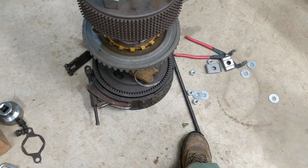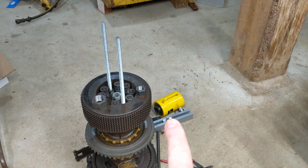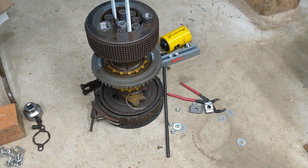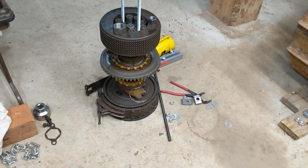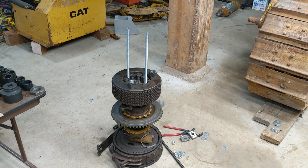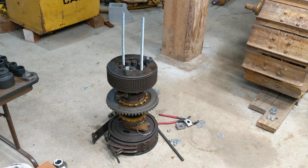Here's one grade 8 all thread right there. I'm waiting for another one to come in, and then I'm going to use my 30 ton hollow ram, and hopefully that gets it off. With grade 8, 5/8 coarse, you can get up to, I think it was 27 ton before it's going to start ripping itself apart. So if I get up to about 25 ton of pushing force and it's not coming off, I'm going to have to do something else, because it's going to end up blowing something else up.